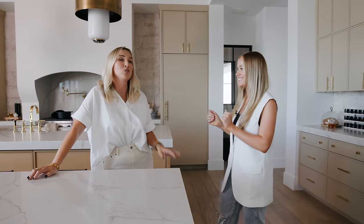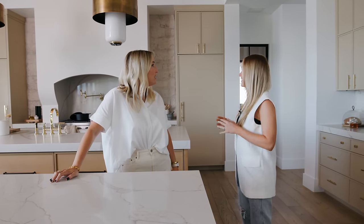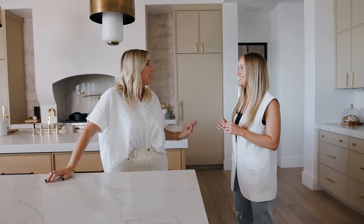Honestly, what do we start with in here? There are so many layered details to this kitchen. Yes. I literally don't know. I don't know. We have so many details. Take us back. 2018, when we designed the hardscape of this, I actually think when we were designing, this was the first space we designed. Maybe.